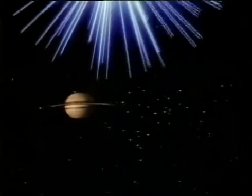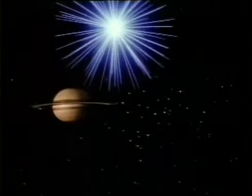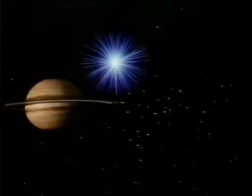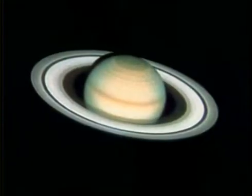In our ship of the mind, we retrace the itinerary of the two Voyager spacecraft on their journeys to Saturn and beyond. Saturn was first glimpsed through the telescope by Galileo, its rings first understood by Huygens, but only now do we begin to penetrate its deeper mysteries.